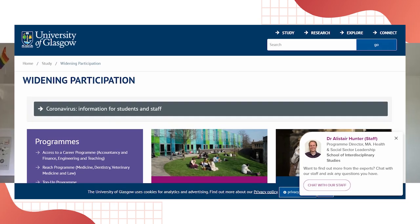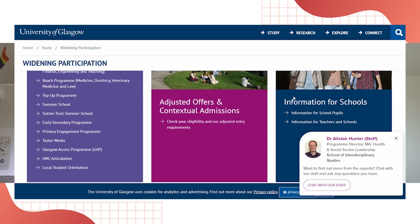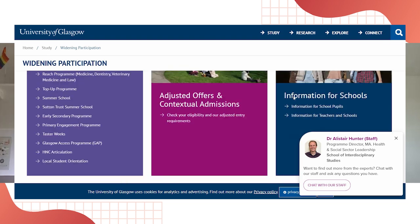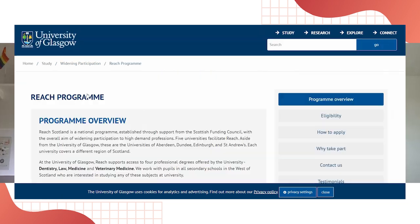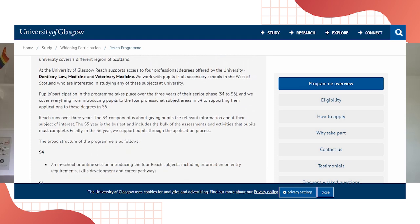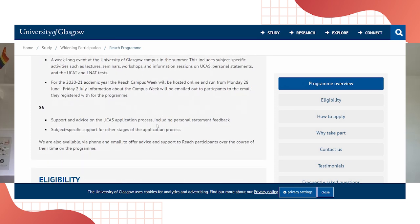But one thing in particular that helped me get into university was the widening participation initiative at Glasgow. That's aimed at students who go to schools that don't have a high percentage of students going into vocational degrees such as medicine, veterinary and dentistry. It's called the REACH programme at Glasgow, and there might be similar widening participation initiatives at other universities. I highly recommend people, if they're eligible, to look into it, because what they offer is priceless. It helped me get in anyway.